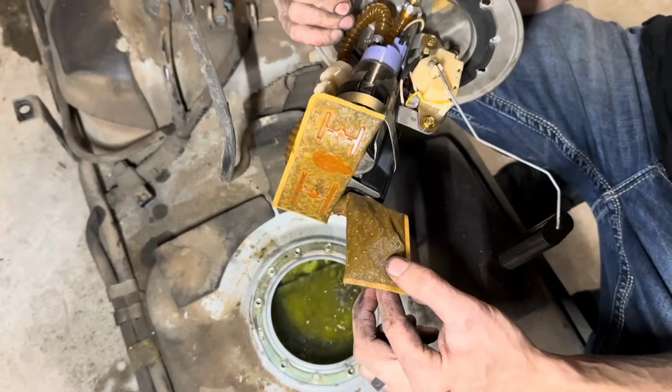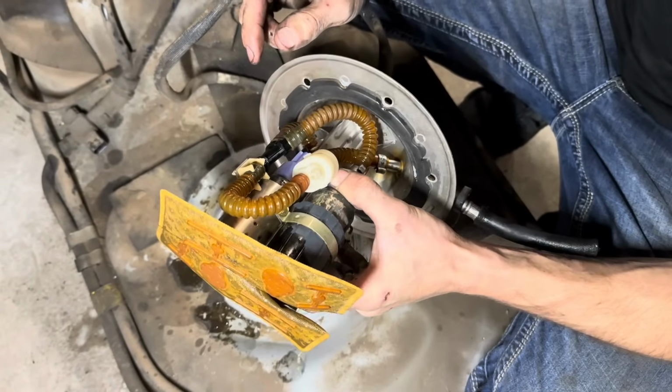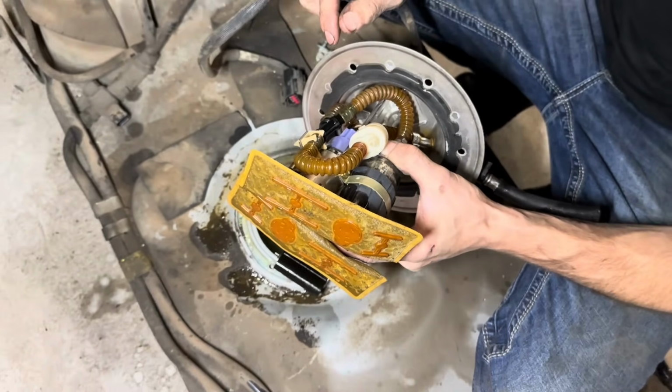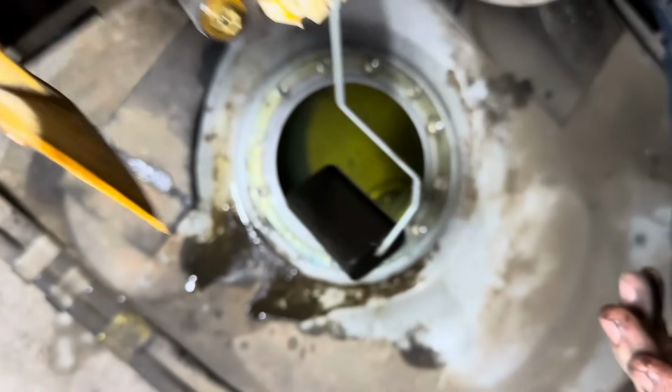Any popped lines? Nope. Doesn't look like it. Bone stock PPRV? Yep. You do have the 0304 Cobra tank though. You can see the sump in there.